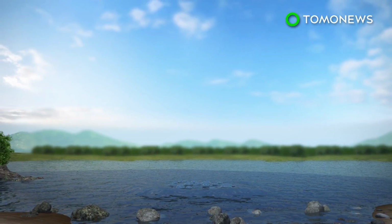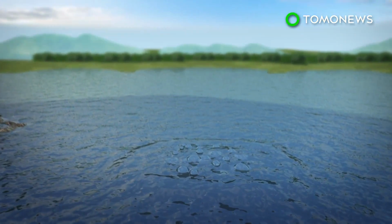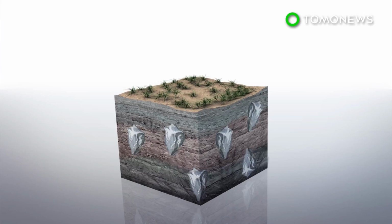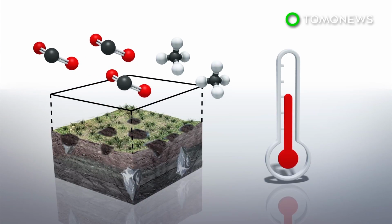In a feature for the Washington Post, according to Katie Walter Anthony, an associate professor at the University of Alaska Fairbanks, the bubbles in Lake Esieh are being caused by methane gas release. Due to increasing temperatures from global warming, ground that used to be permafrost in the Arctic is now thawing and releasing trapped greenhouse gases into the air, thereby accelerating climate change.